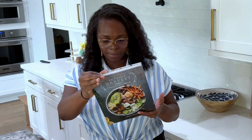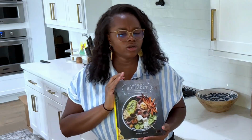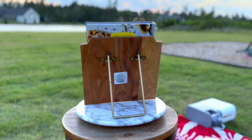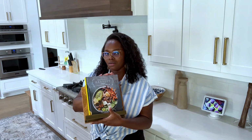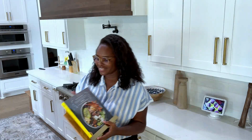I don't recall how much it was, but I think it was like $20 or $25. So I'm really excited about this cookbook, and even more excited to be able to use it on the stand eventually. So this was a really good purchase for me, not only for organization and better eating, but also just the aesthetics of it. It's really beautiful. So it serves multiple purposes, which I love.